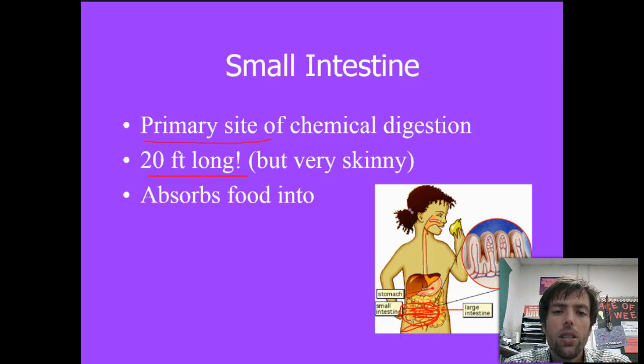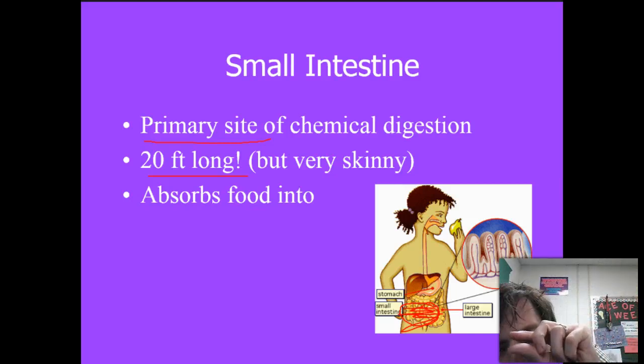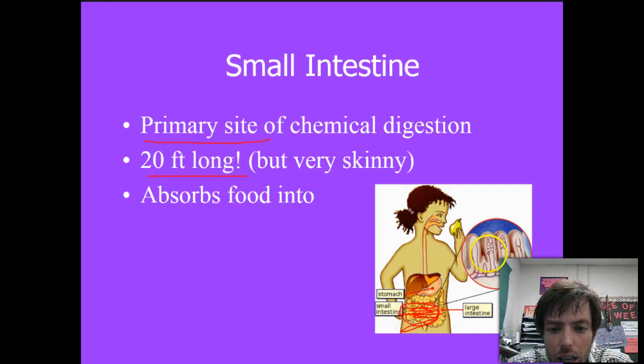And that's where, once your food enters the small intestine, it gets smaller and smaller and smaller because of all those digestive enzymes until eventually, see when we zoom in here on the small intestine, it's so small, it can just hop into these arteries and veins and shoom, shoom, shoom, go off to your cells. So that's why it says absorbs food into your bloodstream.